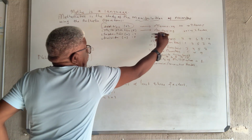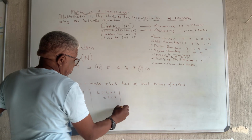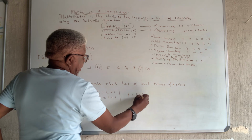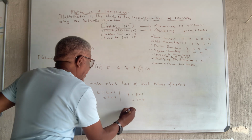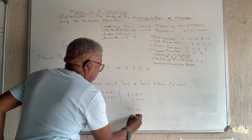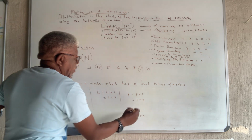You understand factors, when you're multiplying, yeah? And then 8 has got 8 times 1 and 2 times 4. So it's also got 1, 2, 3, 4 factors. And the 9 has got 9 times 1, or 3 times 3. It's got 3 factors.